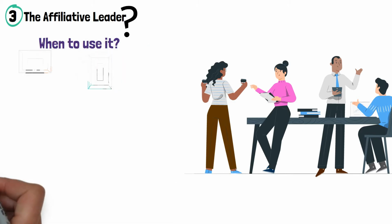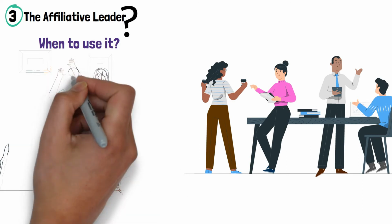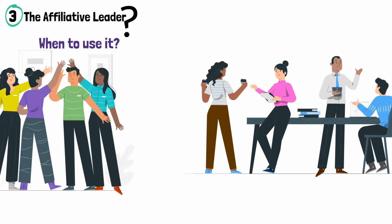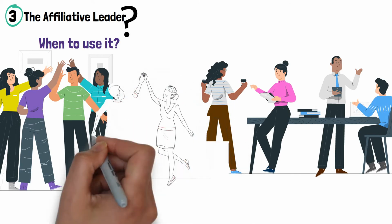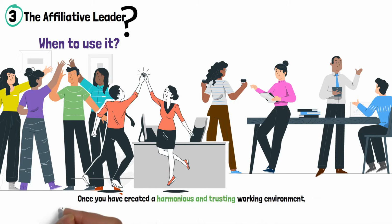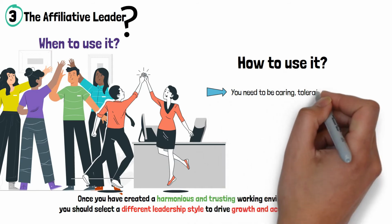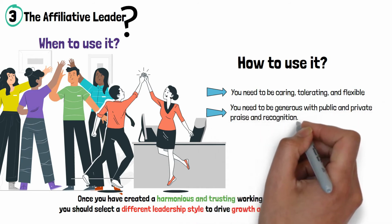When to use it? The affiliative leadership style is often used to resolve team conflict, build trust, and foster collaboration. Affiliative leaders aim to create a harmonious, safe, and comfortable environment for people to thrive and function at their best. Although employees do yearn for safety and comfort, those can hinder work innovation and personal development. Once you have created a harmonious and trusting work environment, you should select a different leadership style to drive growth and accomplishment. How to use it? You need to be caring, tolerating, and flexible. You need to be generous with public and private praise and recognition.